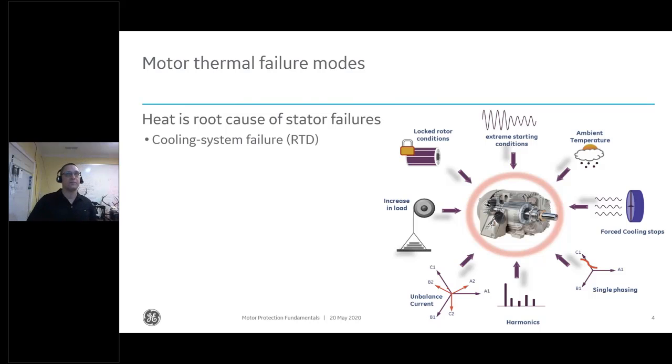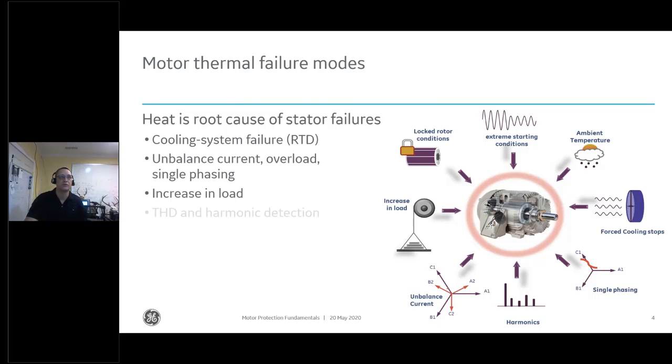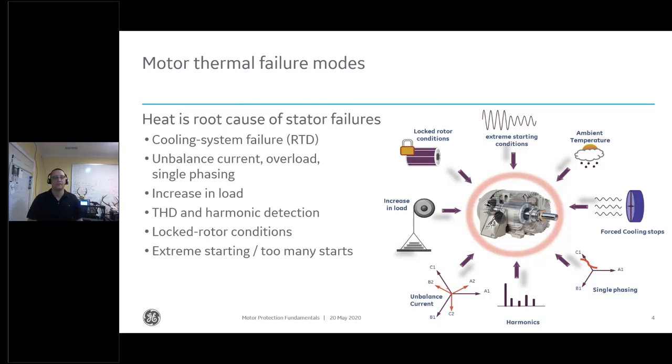There are a lot of things that can cause problems with the motor thermal and cause a motor thermal failure. So we can have an increase in load. Let's jump through this build real quick. An increase in load is going to cause extra load to be on the motor. Extra load means extra heat, and we can start to fail the stator insulation because of that.